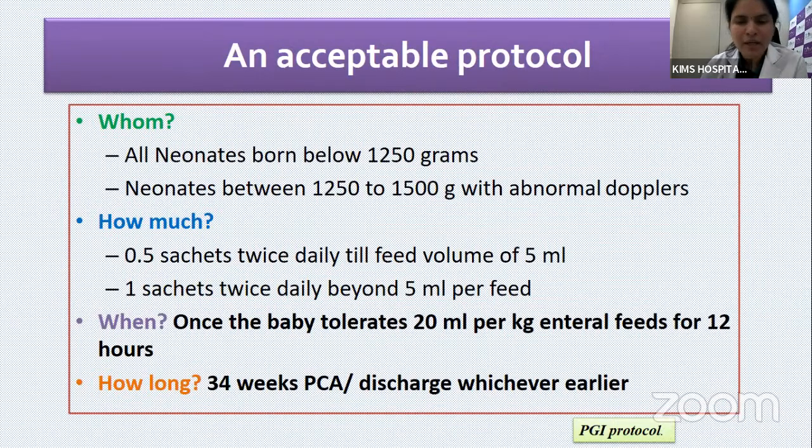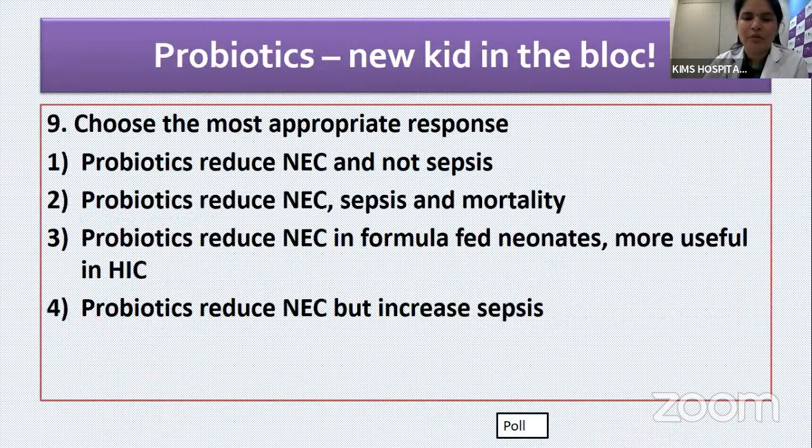And we routinely use probiotics as per the PGI protocol in all neonates below 1250 grams, and in those neonates between 1250 to 1500 grams who have abnormal Dopplers. We start as soon as the baby crosses 20 ml per kg of enteral feeding and continue until 34 weeks of PCA or until discharge.